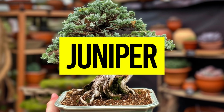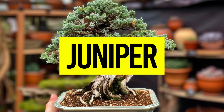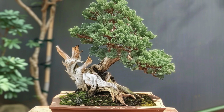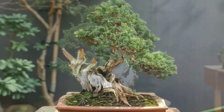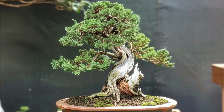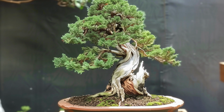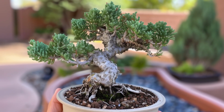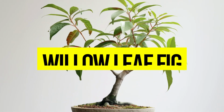Tree number 4. Juniper, the iconic favorite. Junipers grow quickly and are great for outdoor bonsai care. They're perfect for learning bonsai styling techniques like wiring, since their branches are flexible. Plus, they're hardy and can handle a bit of neglect. Perfect for beginners.